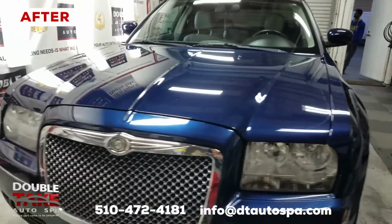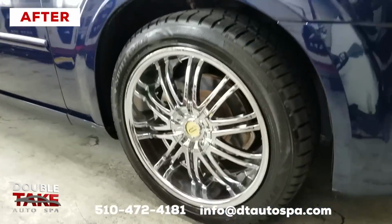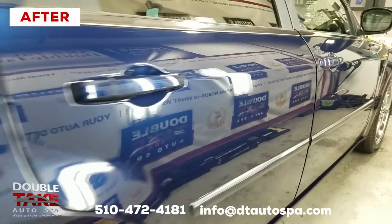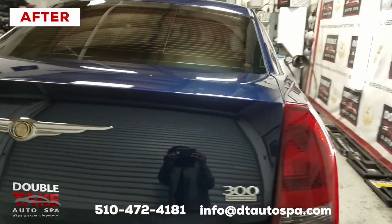Wow! Our customer couldn't believe his eyes. Look at the rich, deep shine that he will enjoy for 2 years. Simply stunning. This is a true transformation. We saved him thousands of dollars by not having to get his car repainted.